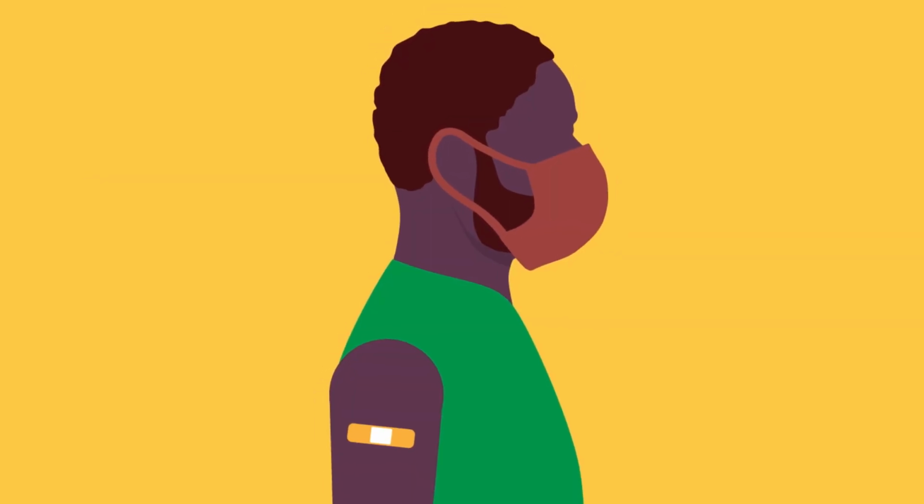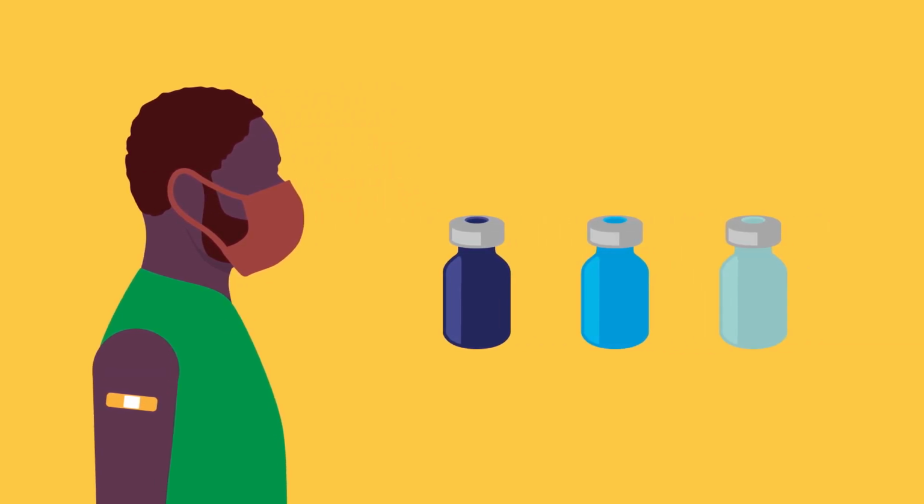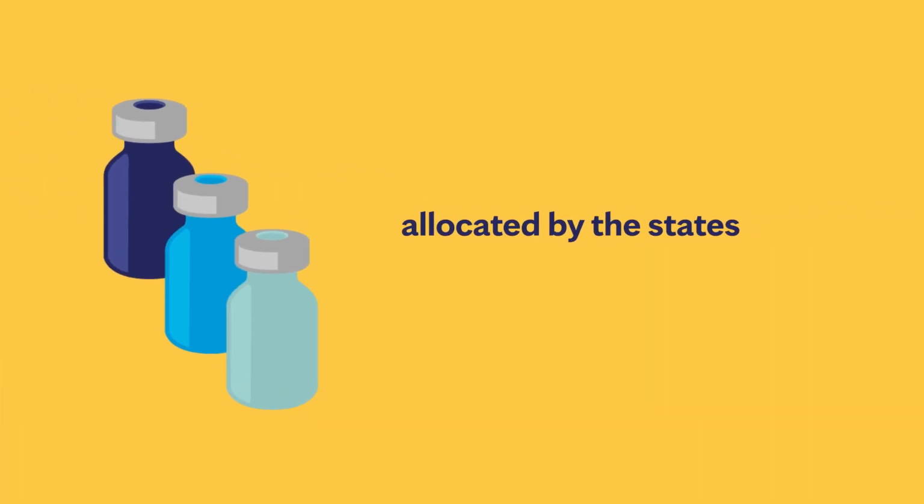We are in a situation where we need everyone vaccinated, and we won't always have a choice of what vaccine we get. The vaccines are being allocated by the states, and they're being allocated where they can be put to the best use. They are all really good vaccines. I would feel comfortable with my family members getting any one of the three that's available.